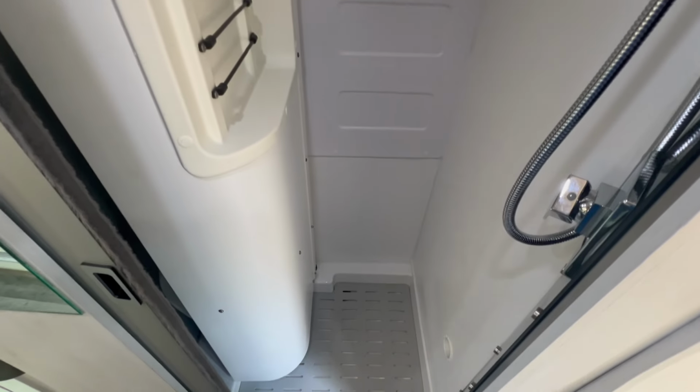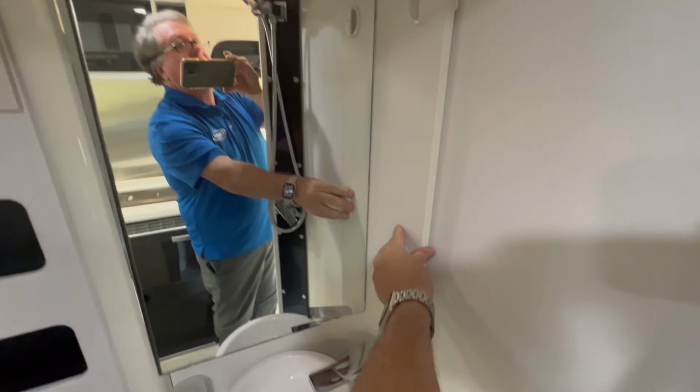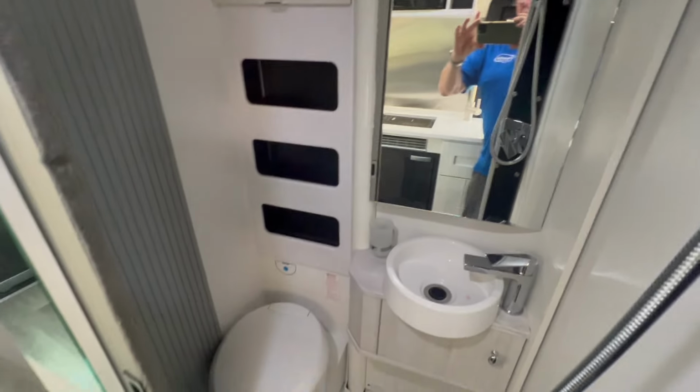All you do is come up here, move it over. Now you have a shower. Open it back up. And now you have a bathroom again.